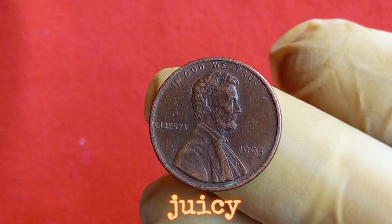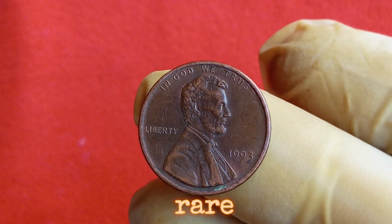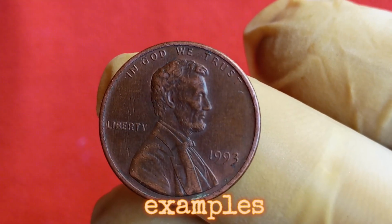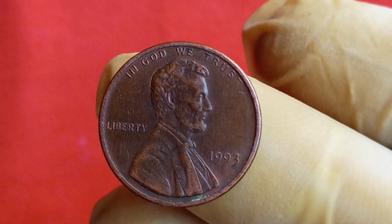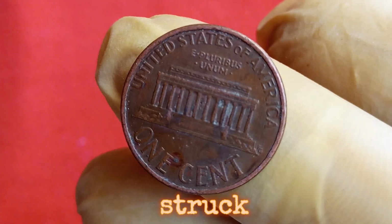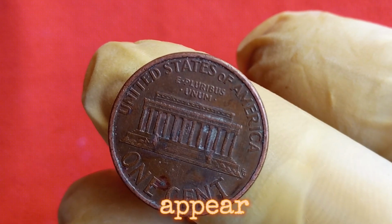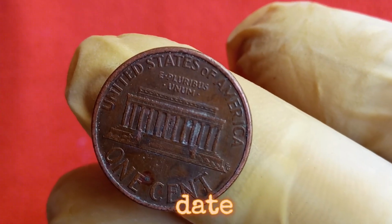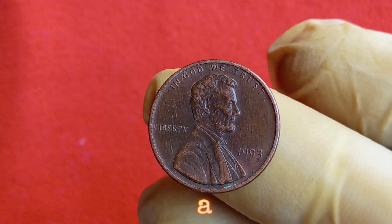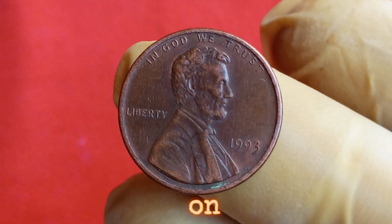Now let's get into the juicy part. Valuable mint errors. Some 1993 pennies have errors so rare that they are considered once-in-a-lifetime finds. Let's break down a few examples that can make your penny worth thousands, or even hundreds of thousands, of dollars. This error occurs when the coin is struck more than once with a misaligned die, causing letters and numbers on the front of the coin to appear doubled. Check the date, the word "Liberty," and "In God We Trust." If you spot a strong doubling, especially with a microscope or magnifier, you could be holding onto a small fortune.